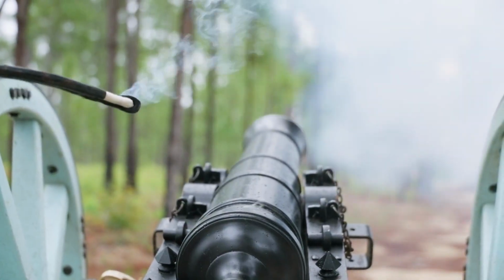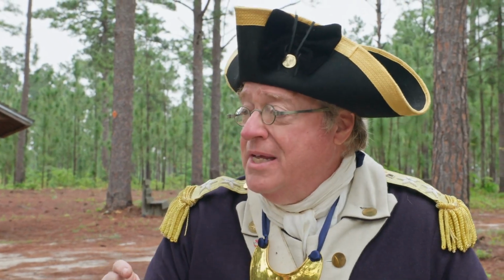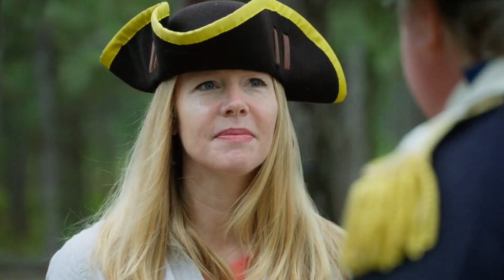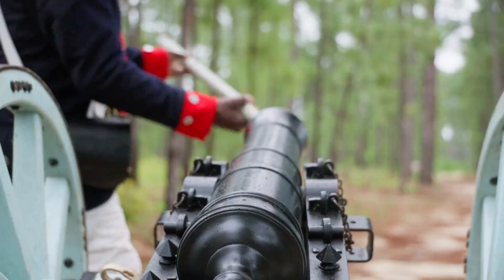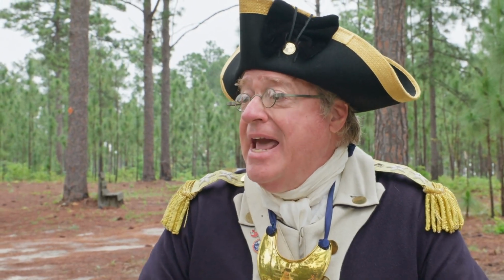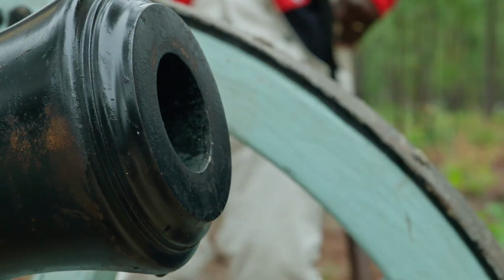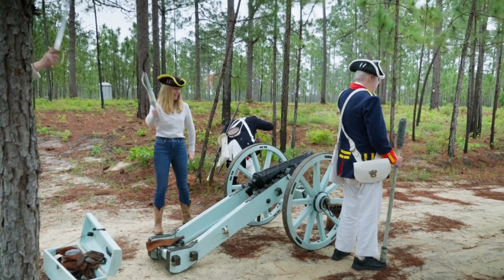On the Camden Battlefield, this would be used either to shoot grape shot, which is a 1-inch iron ball, and that's like a big shotgun, or it could be used as canister shots, which use musket balls, and again, it amplifies the power of one firing. So this was devastating on the battlefield. Fire!